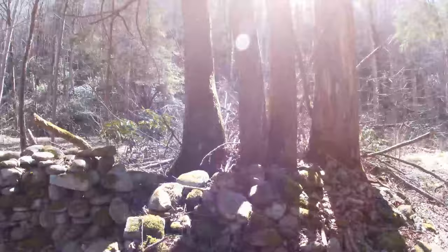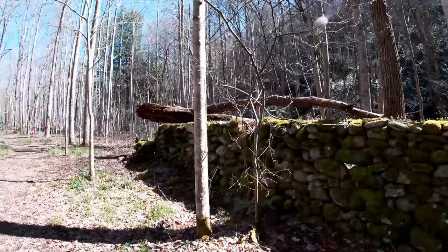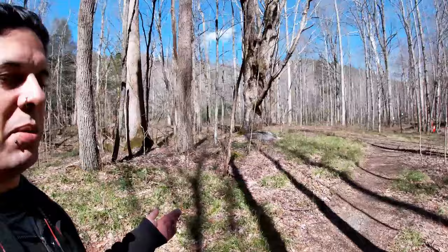Okay, now we're just walking around, looking at the other part of this. There's a wall. I think there used to be a house on that. Yeah, this is like a wall around the house. Oh, there's the fireplace for the house itself. There it is. Yep, this is that trail. Okay, we've been on this before, I think twice? I remember this.